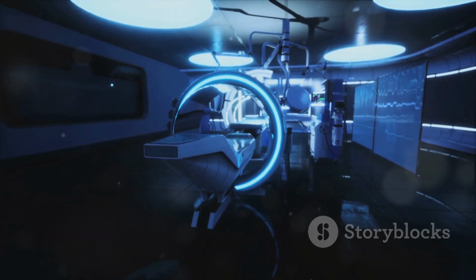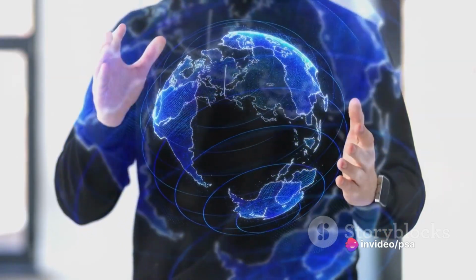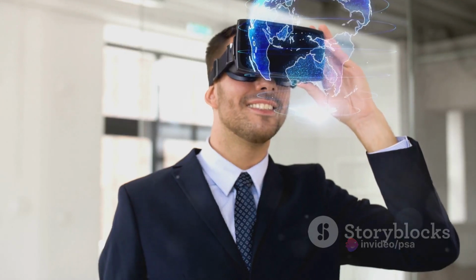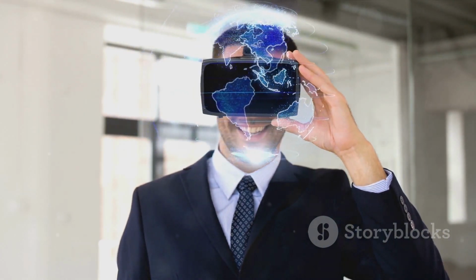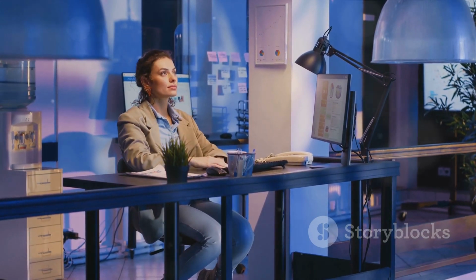However, it's important to remember that we are still at the beginning of this journey. The technology needs to be refined, and the practical applications need to be explored. But one thing is certain: we are on the cusp of a new era in holography, one that promises to reshape our relationship with technology. So keep an eye on this space, because the future of holography is full of exciting possibilities.